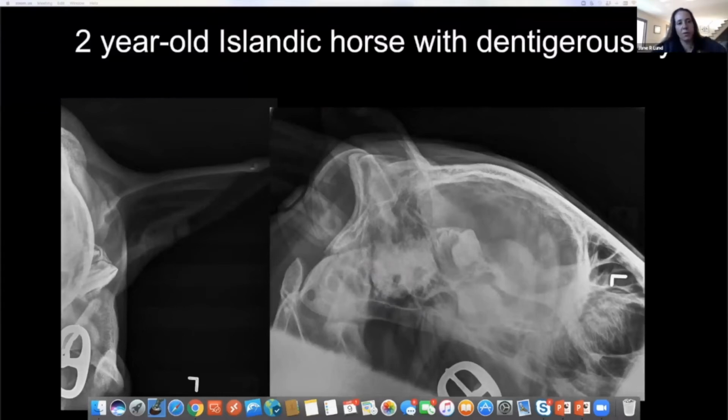Here's another young horse. She's a 2-year-old Icelandic horse, and she presented to the university with a known diagnosis. She had drainage by the base of her left ear. The referring veterinarian took some radiographs, and we can see that tooth-like structure in that region.